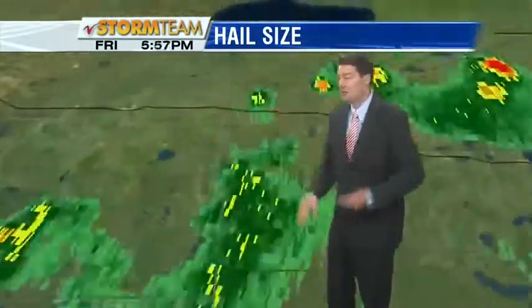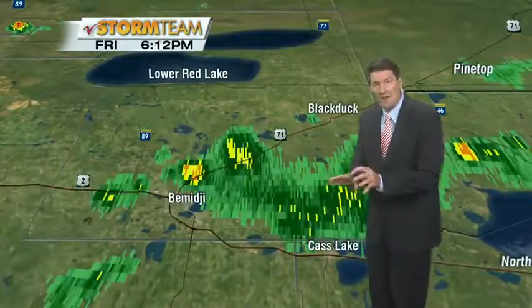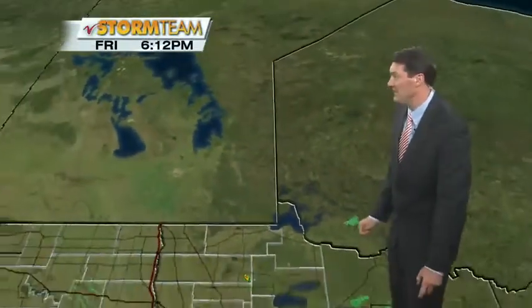These are pulsy-natured storms. They pulse up in intensity, get kind of strong with that hail potential, and then they collapse. And that's what's happening to these cells out here in southern Beltrami County. Those are drifting in a south and easterly direction.